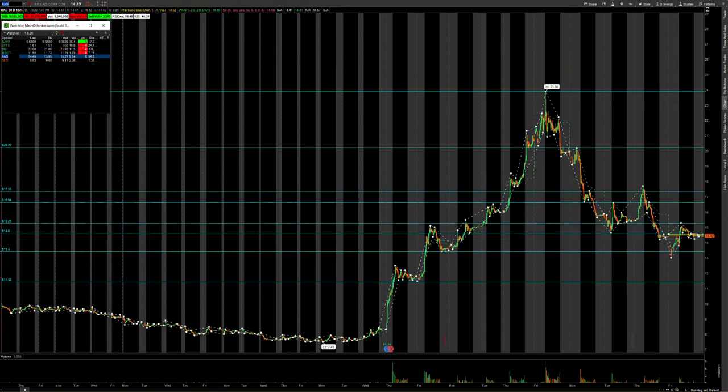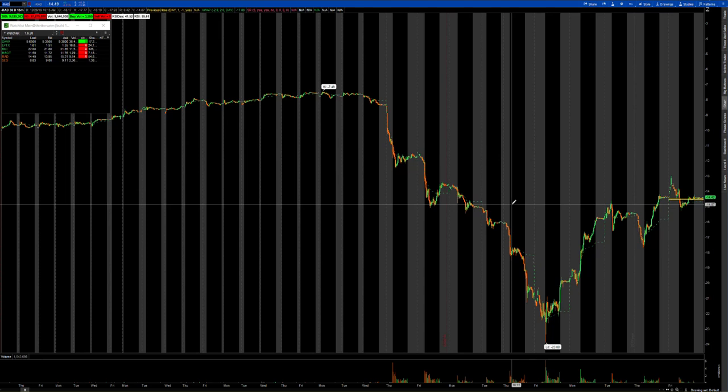I'll show you a trick with Thinkorswim. If you put minus RAD, it reverses the chart. And look, if you look at the chart in reverse, it's doing it. This would be considered a gap up, right? Because you can see it.